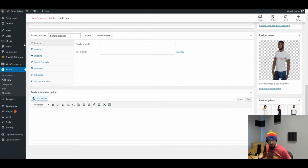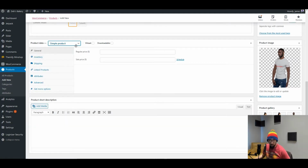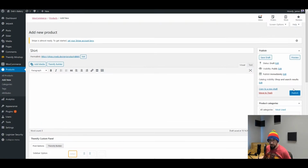There we go. And I'm going to leave it as a simple product right now because I don't want to go through and add a price into every variation like I had to do before. For now, I'm just going to put 15. And down here, I'm going to type, this is an awesome, high quality t-shirt. I'll click publish.